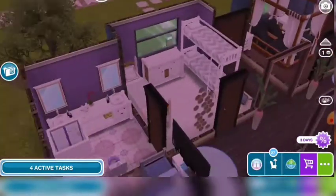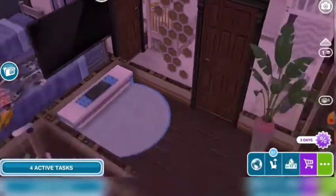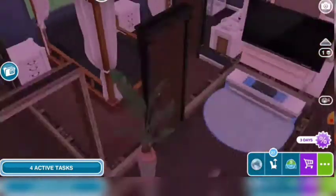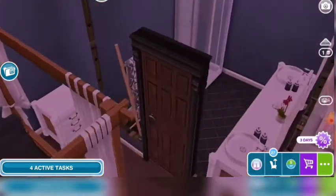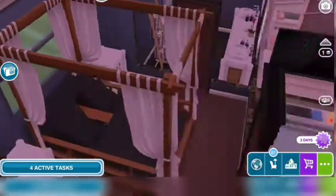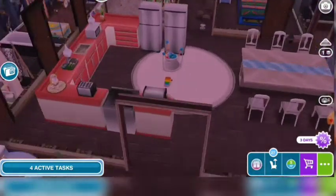We have a girls' room. You can fit three girls in this room, and they have their own bathroom. And then you turn around, you can go into the parents' room, and they have their own bathroom. And again, with the TV space on the one side, I couldn't figure out how to fix it up and make it look better, but oh well.